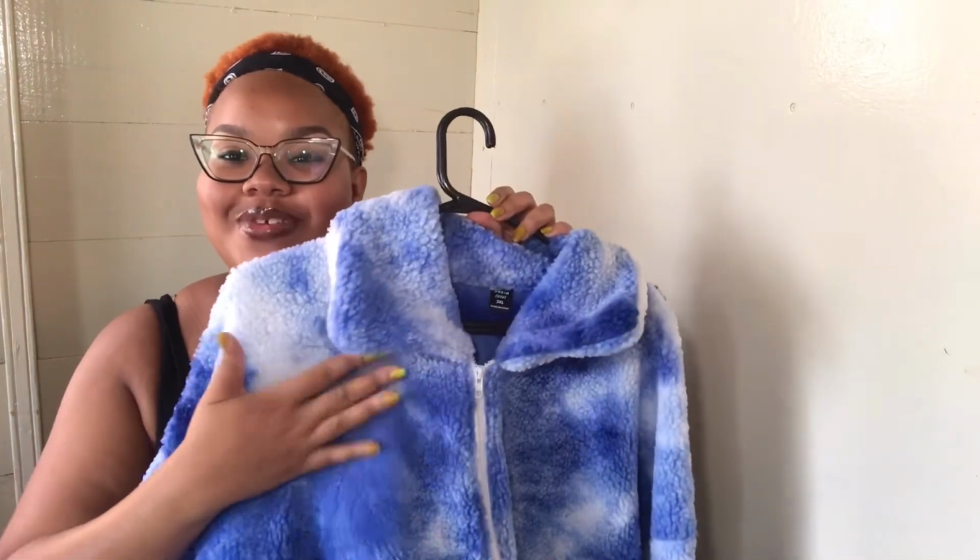I have a whole outfit planned in my mind for this. When I step out in this, so if I post anything on Instagram, here it is. But yeah, I love this coat. I absolutely love this coat.